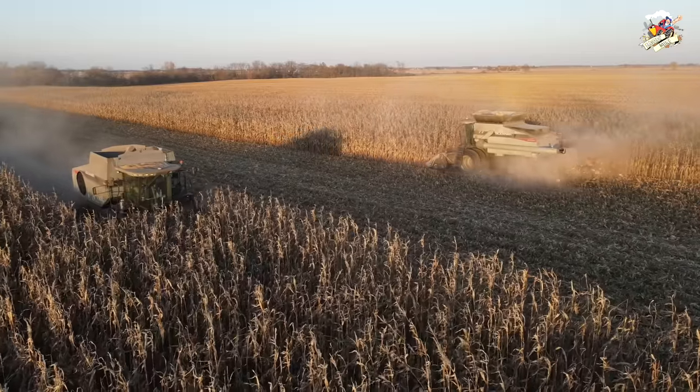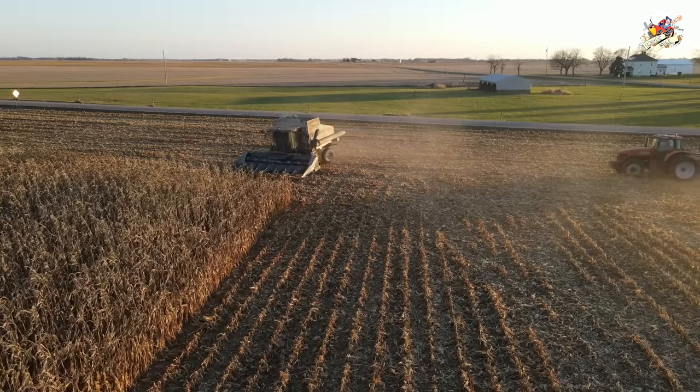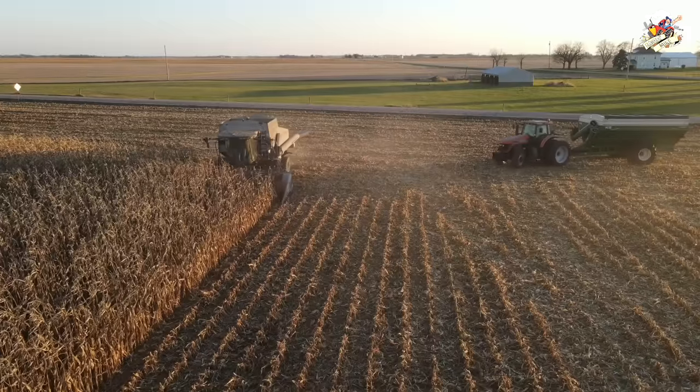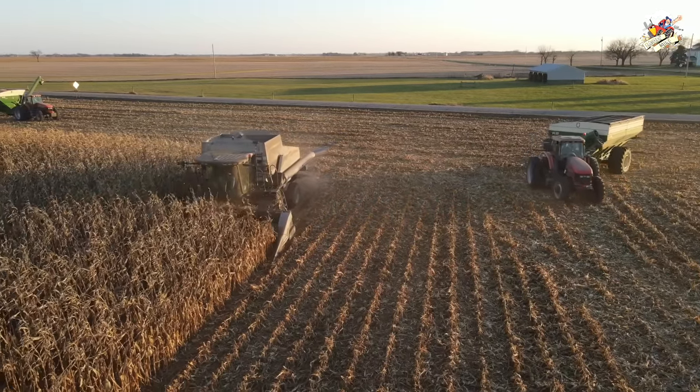And the model S77 Gleaner combine is a Class 7 combine. It was built from 2011 to 2014. These had the option to go up to a 390 bushel grain tank and were rated at 370 horsepower.